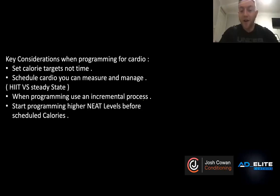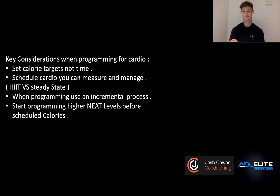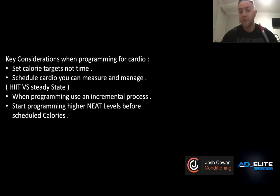I'd love to be a fly in the room sometime when these coaches actually add in these protocols, because I don't understand where the approach can go from there. So everything has to be starting off at baseline. Everything has to be starting off at baseline, and everything has to be incremental in its approach, especially with cardio.